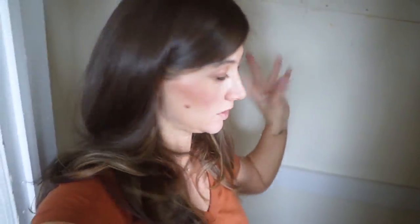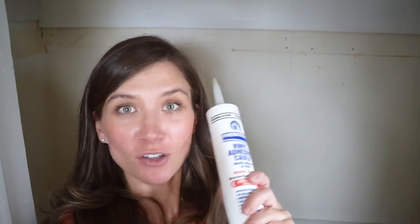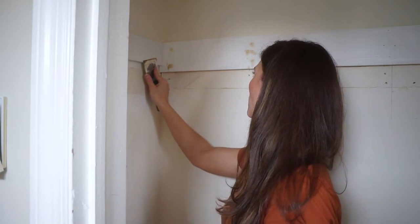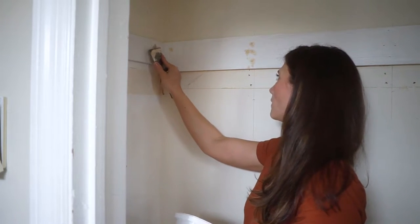Okay, so I finished all the trim and now we're gonna patch the holes. We're also gonna use the caulk to make sure that the edges and the gaps look beautiful. I used the wood filler to cover all the holes from the brad nails, so when we paint it, it's not gonna be visible on the outside.